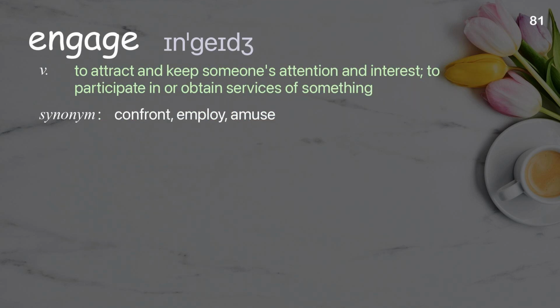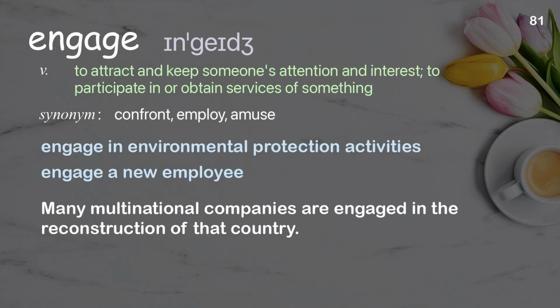Engage. To attract and keep someone's attention and interest; to participate in or obtain services of something. Examples: Engage in environmental protection activities. Engage a new employee. Many multinational companies are engaged in the reconstruction of that country.